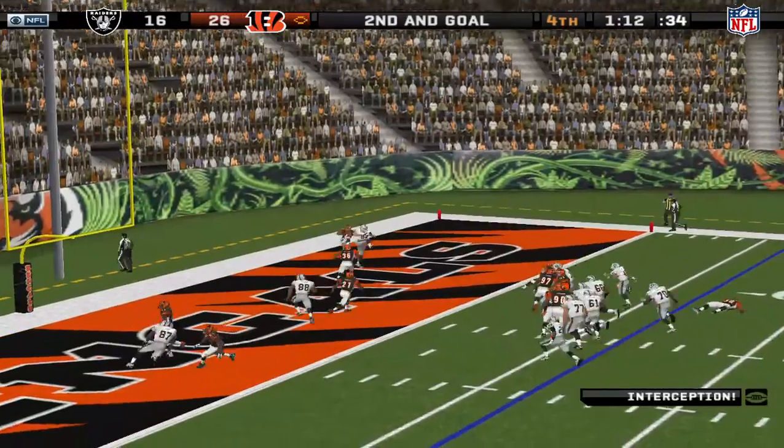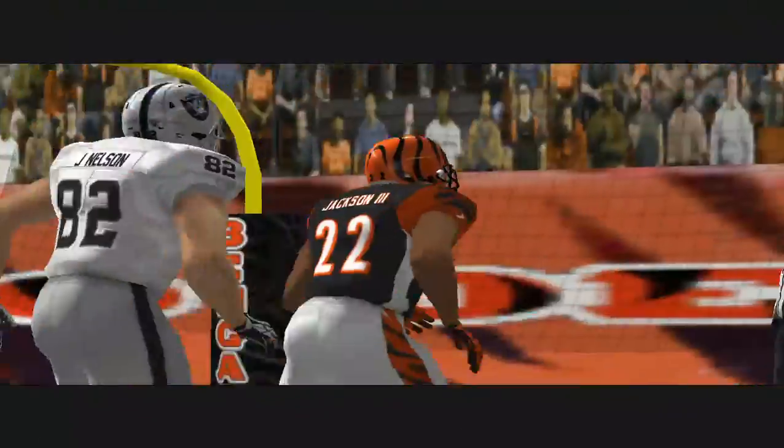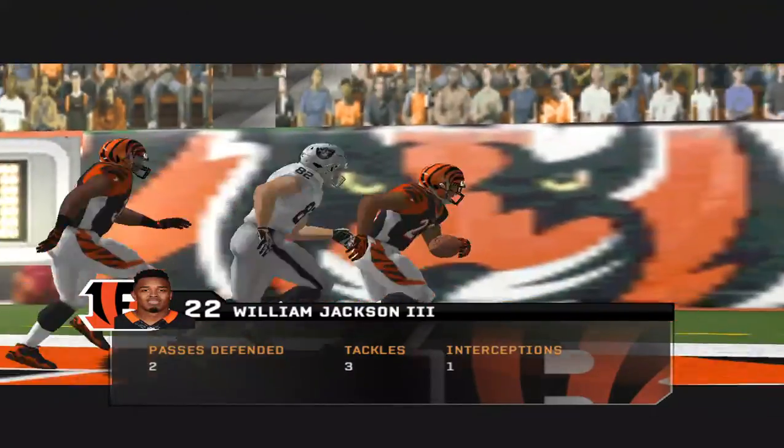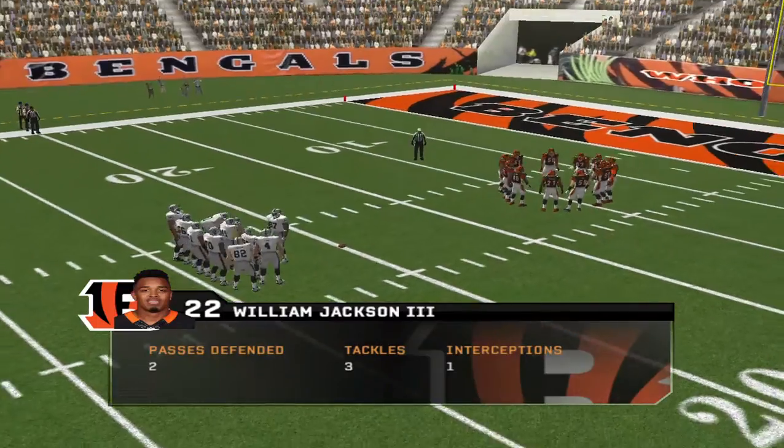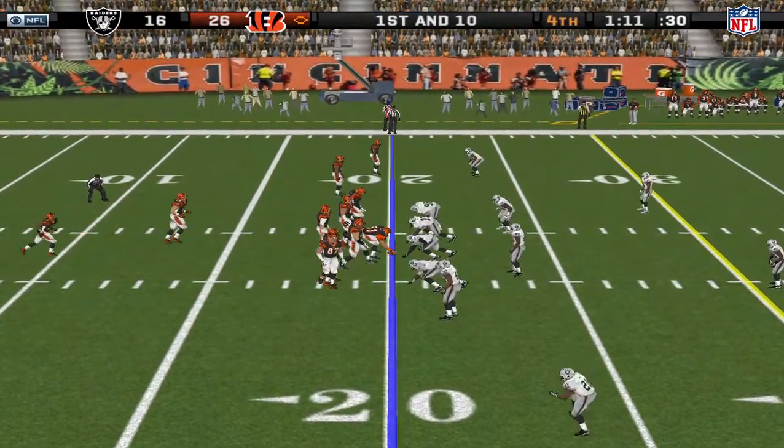Floats one into the end zone. Picked off in the end zone. Big mistake by the offense. After the defense gets the takeaway, they're now set to go at the 20.